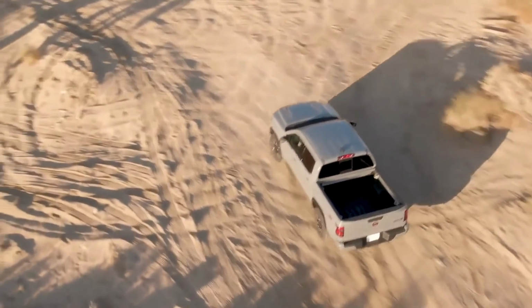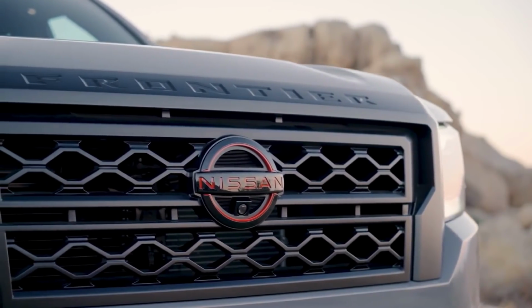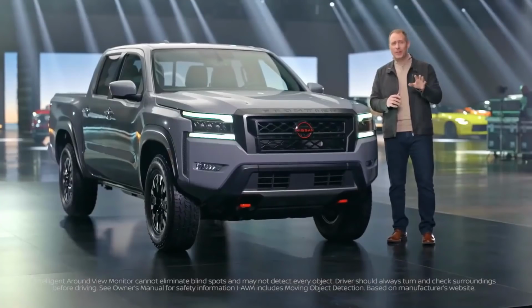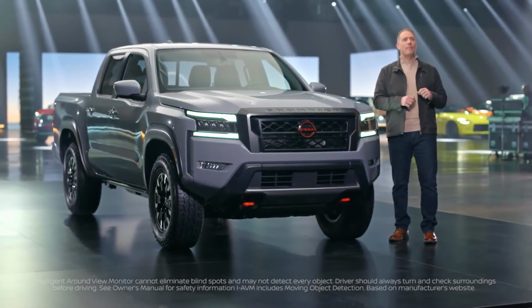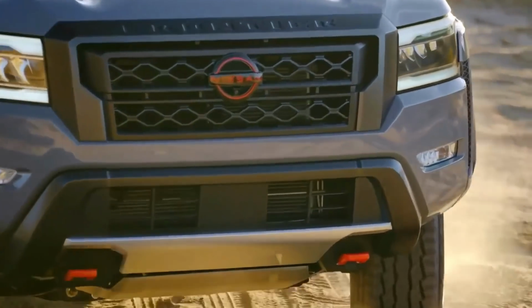Our customers want usable high-tech features, all new for 2022 and a first on any Nissan vehicle. Intelligent around view monitor with off-road mode. As you can imagine, this system is perfect for negotiating tight canyon crawls or trails.